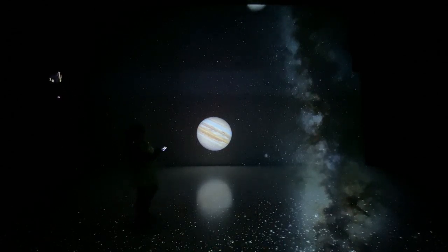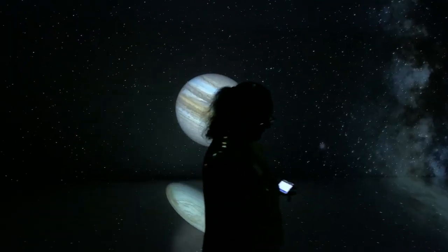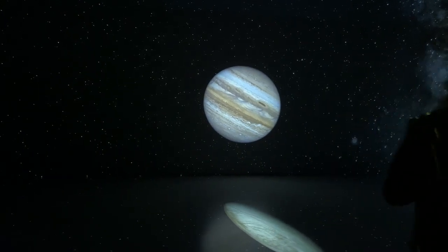Yeah, that's not so easy to handle, because if you just move your finger a tiny little bit across the screen, the moons zoom around.